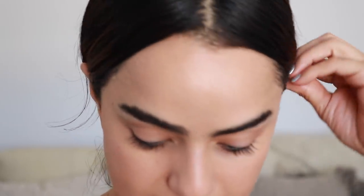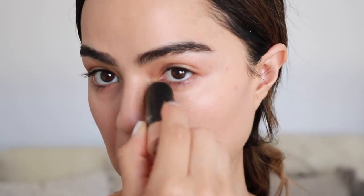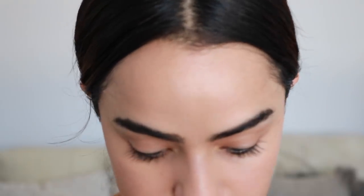I feel like I've been using this Laura Mercier concealer nonstop because I love it, but let's go ahead and try to use the white under here. They gave me a light and a dark, so I'm assuming it's to contour and highlight. It feels so nice on the skin. It's so incredibly lightweight.